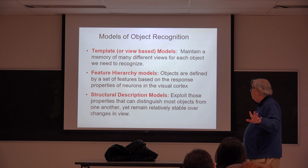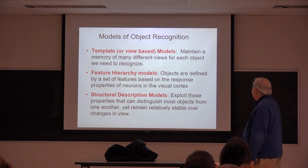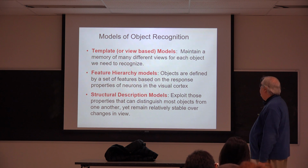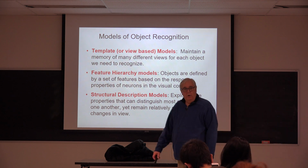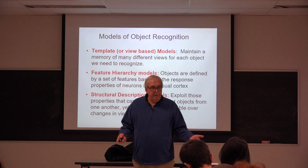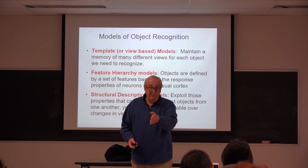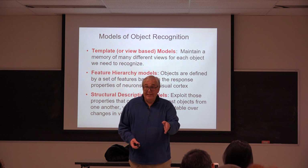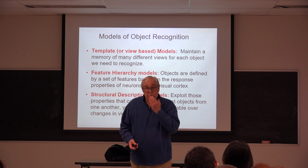Now I'm going to tell you, in the rest of the class, about 3 different kinds of models. One of them is a template model, also called a view-based model. And that is that you maintain a memory of many different views of each object that we need to recognize. So if I come into class and you recognize me as Professor Todd, you might have a frontal mental image of me and a three-quarter mental image of me and a profile image of me, and maybe with my head tilted up and one with my head tilted down and one where I make a funny face.